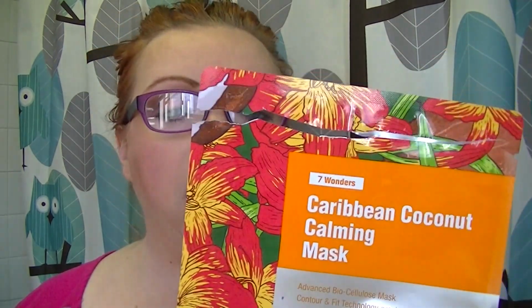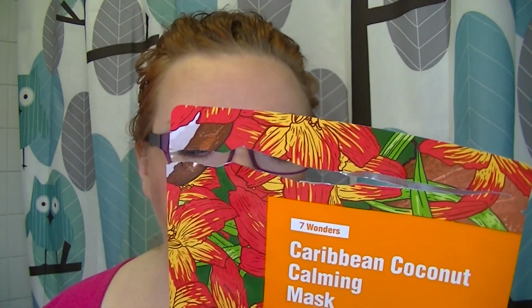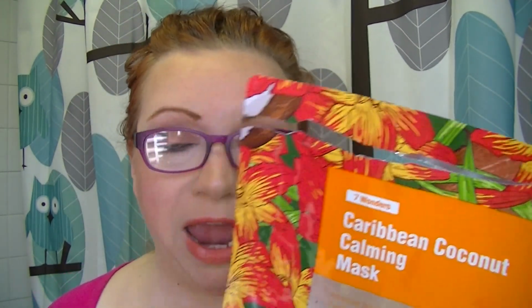And then the last mask that I'm going to talk about, I purchased from Ulta. It is a Leaders Insolution mask, and it is the 7 Wonders Caribbean Coconut Calming Mask. Now, these masks are available for purchase at Ulta, and they are $6 a piece. And I really, really wanted to try these masks, and I'm not gonna lie, the packaging is gorgeous. That's probably like the first thing that attracts me to them.